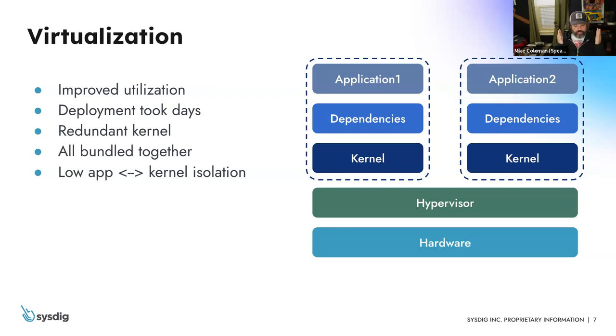And now on a physical piece of hardware, I could run three servers. Where I was having 20% utilization before, I could now have 60 or 70% utilization. I was reducing my footprint. By this time, we were in data centers. I was reducing my data center footprint. I was increasing my utilization, and all my costs were going down.